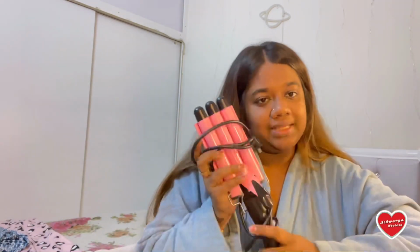I hope you guys know what mermaid hair is. I think I did it when I went to the picnic. I think you guys saw that vlog. I used this one. This is not a set. This looks pink, and it kind of looks like the set, but it is not a set. I bought this from Amazon. This was super cheap. You guys can get it.